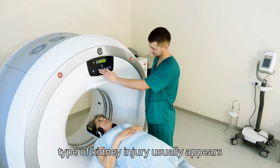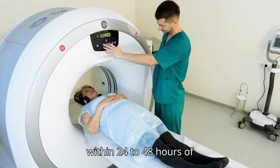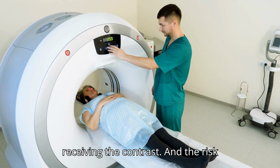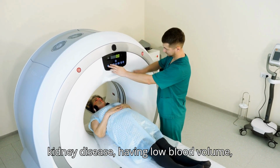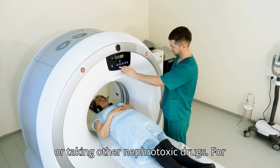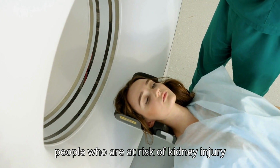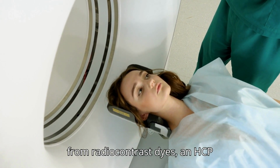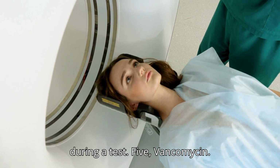This type of kidney injury usually appears within 24 to 48 hours of receiving the contrast. And the risk factors include having existing chronic kidney disease, having low blood volume, or taking other nephrotoxic drugs. For people who are at risk of kidney injury from radiocontrast dyes, an HCP will often lower the amount that is used during a test.